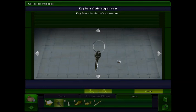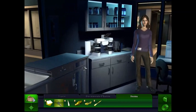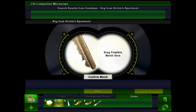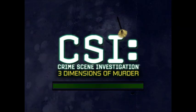I don't think there are any fingerprints on this key. Or am I wrong? Try that on the comparison microscope. Ah, that's what we can do with it. Okay, but we don't have anything to compare it to, so it doesn't really help much, does it? Alright, so let's go and talk to Jim.